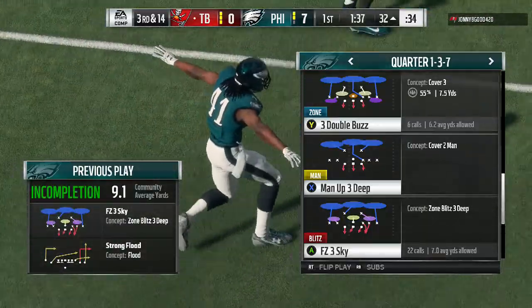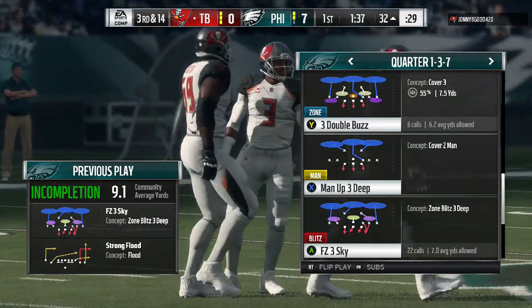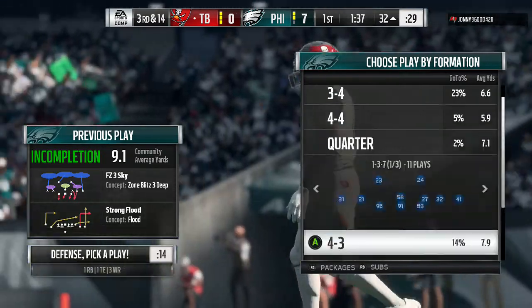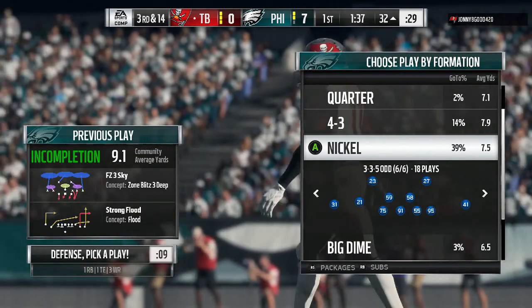I don't think either one of us is surprised about who they just targeted on that one. I mean, they're going to try and get to him as much as possible. Off to a nice start, but unable to haul that one in. Yeah, already looked his way a couple of times on this opening drive. Can't connect there.